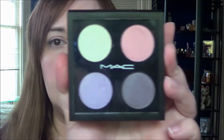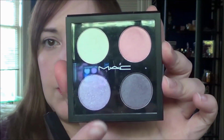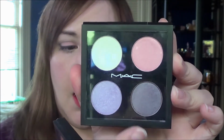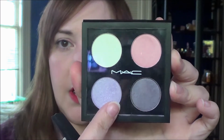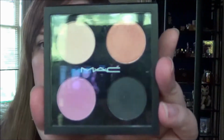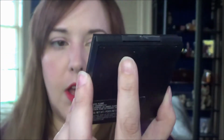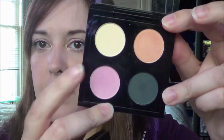This one here is Cutie, and I used these 2 purple shades in my last video as well, along with the Wet n Wild palette. And then this is what I'm actually wearing today, and this is the Angel Flame quad, and I'm using these 3 just as a really light look.